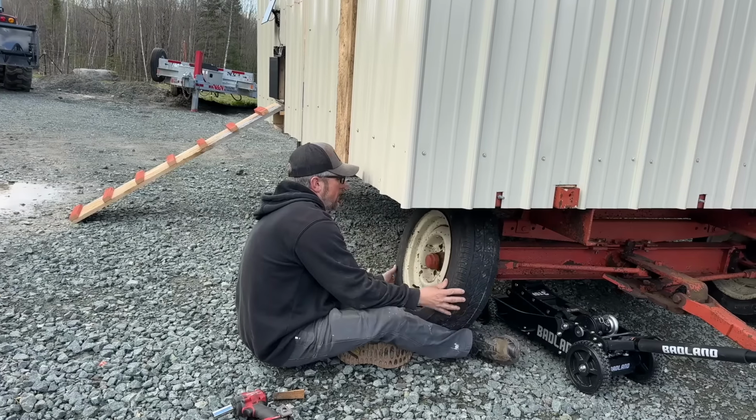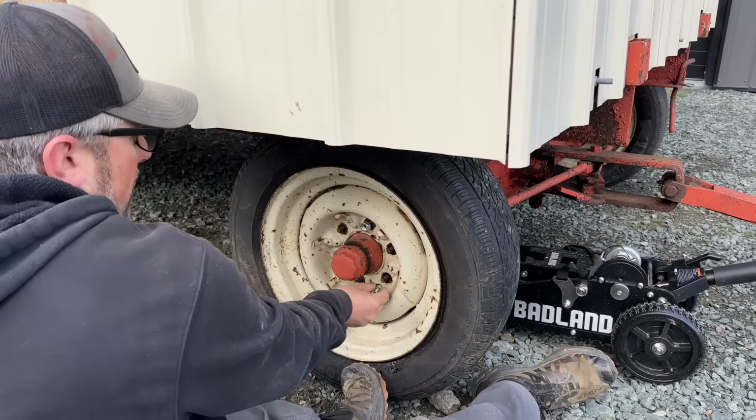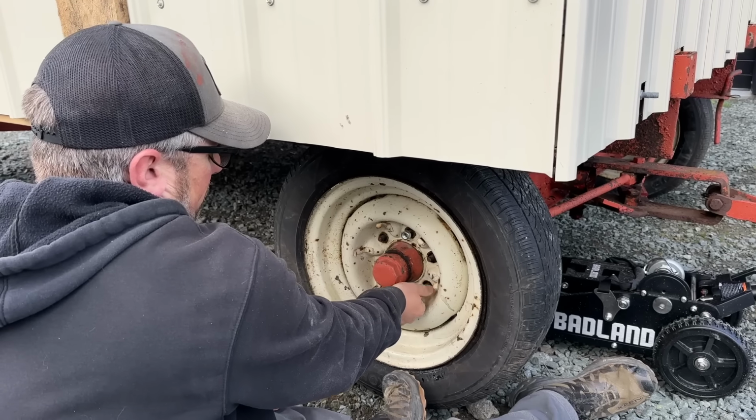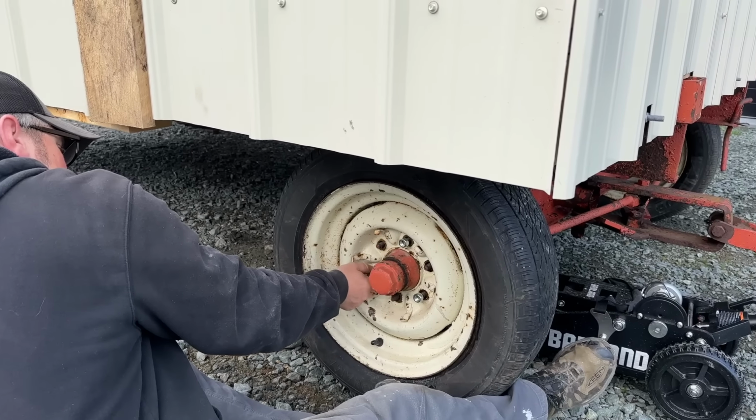Gonna look funny, shiny new lug nuts. You can't have that. No, it's too shiny. That's all they got. They didn't have vintage ones? Nope.